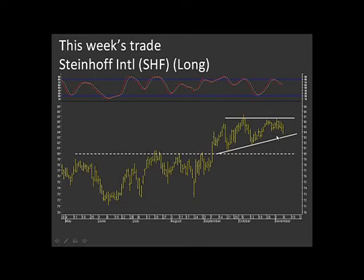Because typically what happens when a stock pays a dividend is that, all things being equal, it will usually fall by the amount of the dividend. In the case of Steinhoff yesterday, it didn't. It initially fell by about half the dividend, and then it managed to claw its way back throughout the rest of the afternoon. So that, again, is testament to the fact that this is a very, very strong stock. It's held up very well despite any market weakness that we might have seen. So in that instance, it appeals to me to buy a stock that's so strong like this.